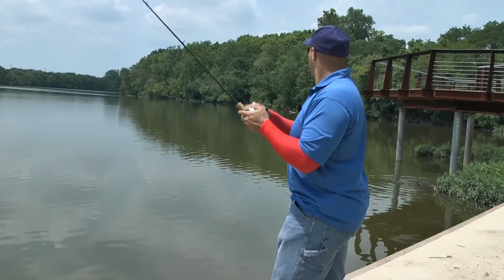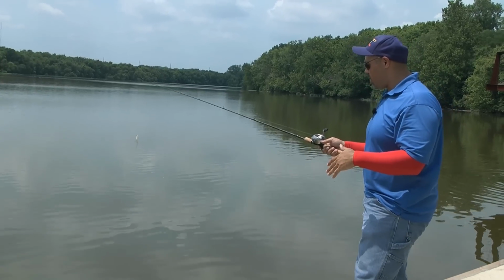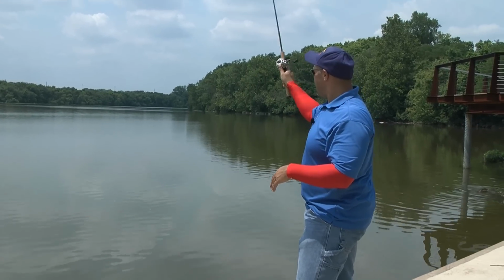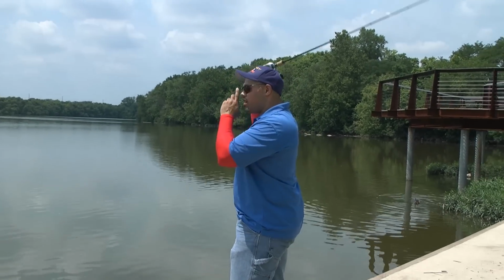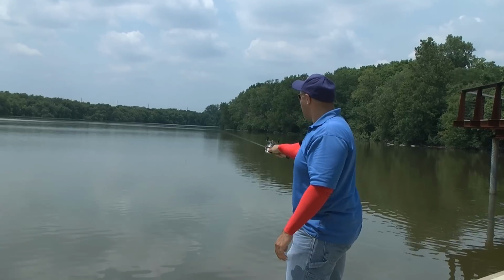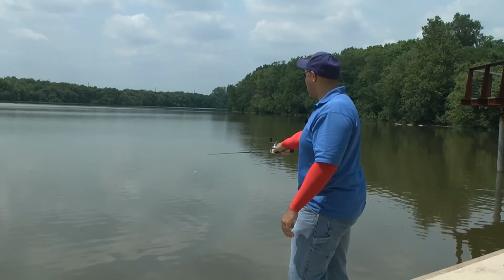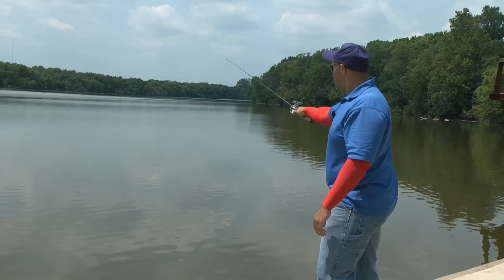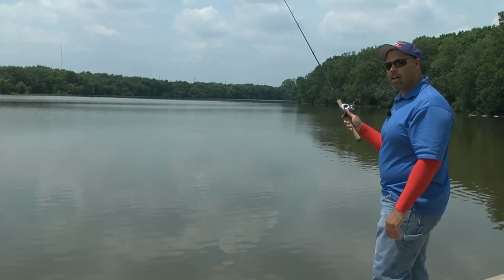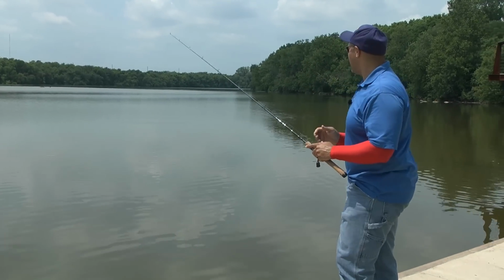Okay, so we're back to casting again. Mark your target, rod over your head. And just kind of simulate it. Swing it through and imagine that bait hitting that target. Reel handle up. Feather that spool lightly. That's it. That's our cast.